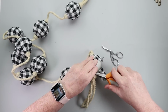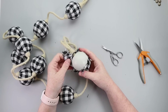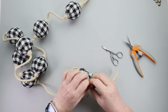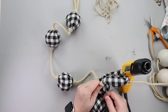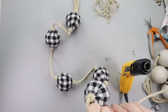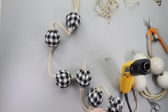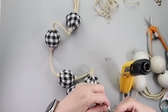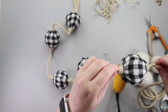And after battling with it for a while and realizing this was going to take me forever, I realized the easiest way to get this fabric off was to take my heat gun, and on the ends of each ball, you can kind of see that wrapped twine. I heated it up, unraveled the twine, heated up where the fabric was bunched up, trimmed it, and then did it on the other side and continued to do that. It actually took me probably about 30 minutes to get all of this buffalo check fabric off of these balls.